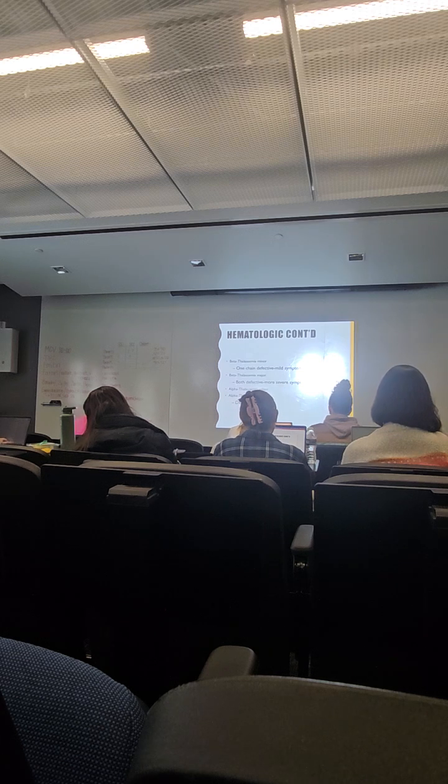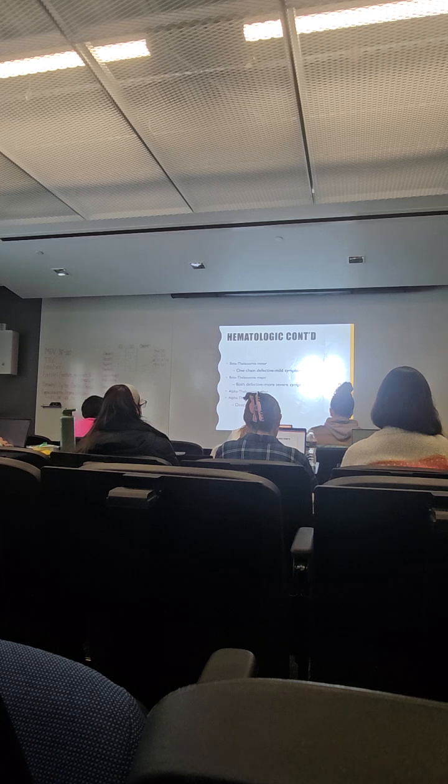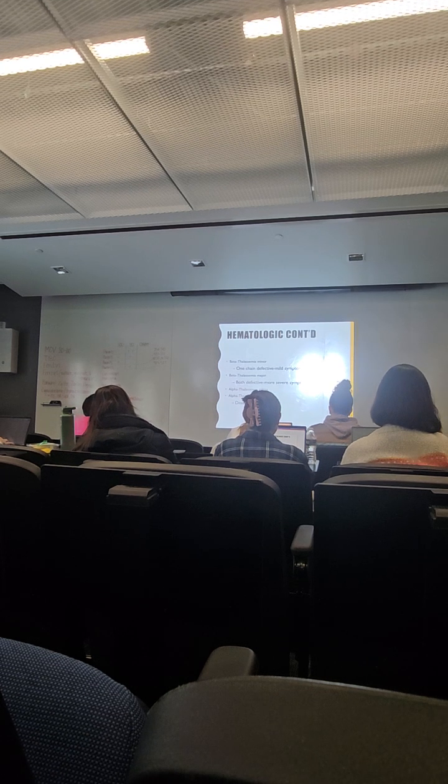If the thalassemia is minor, most patients don't require any treatment. Whether it's alpha minor or beta minor, most likely the person is not going to need any treatment related to the thalassemia.